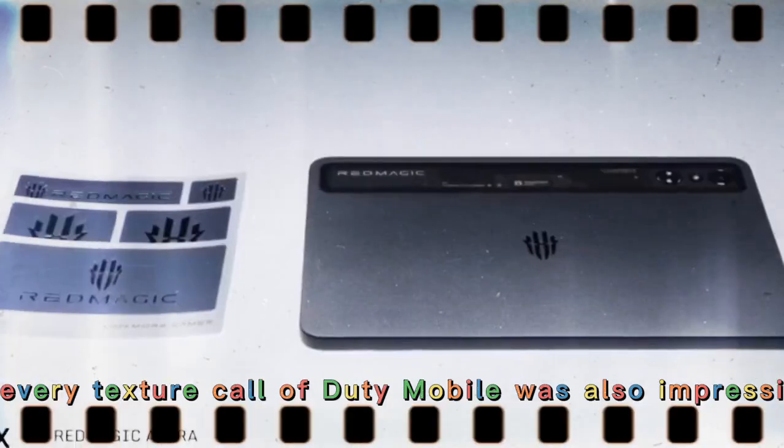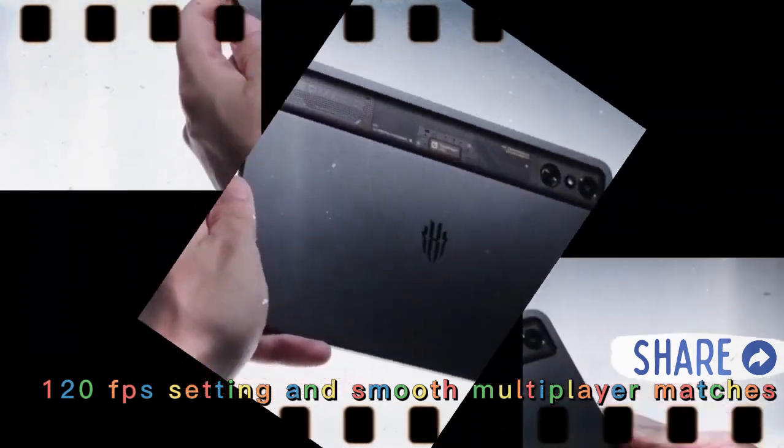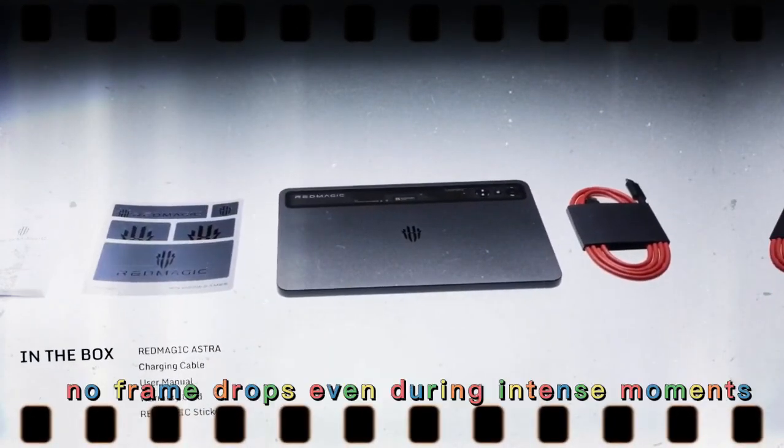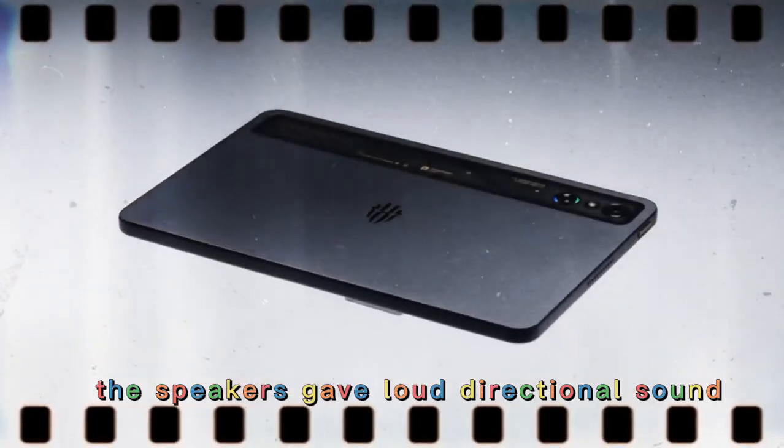Call of Duty Mobile was also impressive. Ultra graphics, 120 FPS setting, and smooth multiplayer matches. Touch controls were accurate. No frame drops, even during intense moments. The speakers gave loud, directional sound.